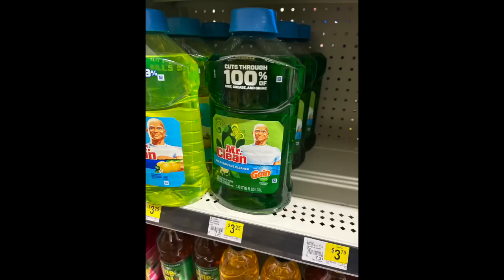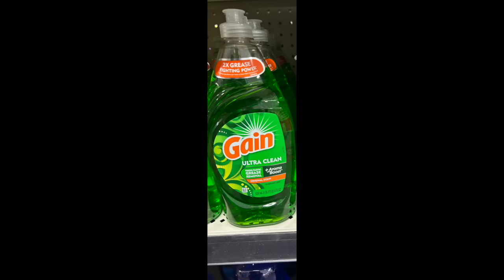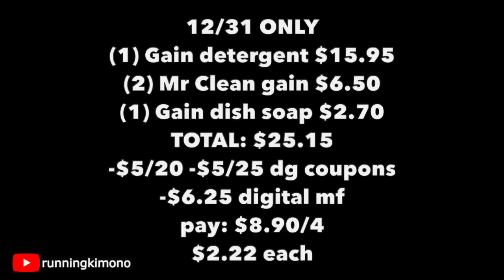And remember, you're grabbing the one that says Gain on the bottle. And then we're going to load this gem, which is a $3.25 off of 2. And then the last item to get your basket right to $25, one of these soaps for $2.70. And triple check that price at your store. So again, we're heading there on Saturday.